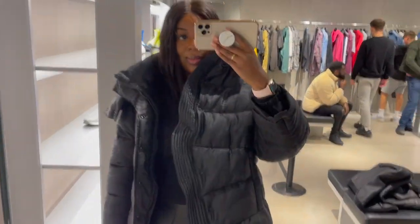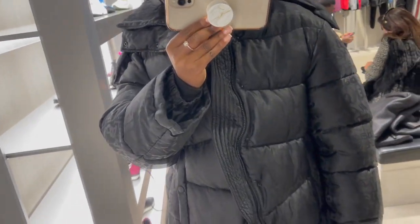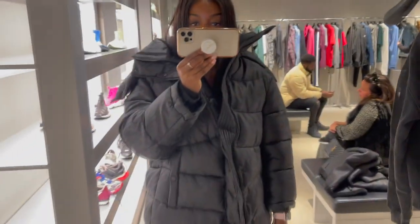This jacket was from Balenciaga. It's about £1,200, which I think maybe is a decent discount from Balenciaga. But it wasn't my size, and honestly, I had no business trying it on anyway.